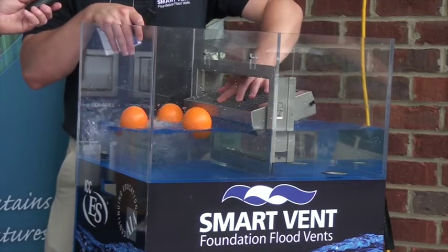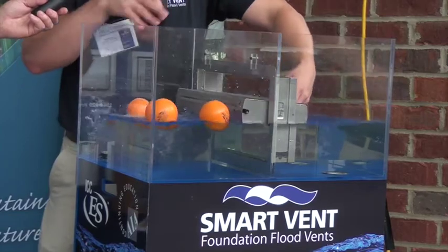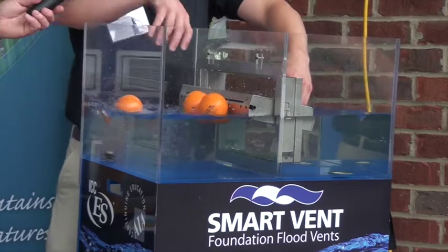And our vents are actually bidirectional, so no matter what side the water is coming from, the vent can swing and hinge and open up either way. And to be ICC certified, you have to be able to pass a 3-inch sphere through your opening.